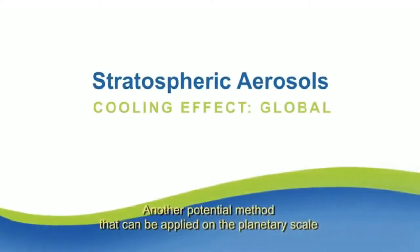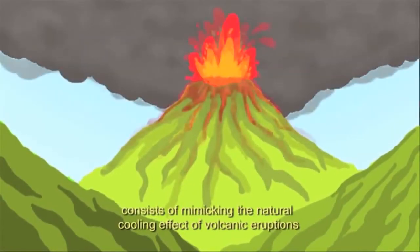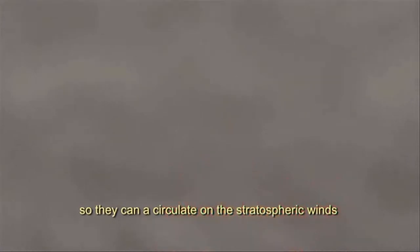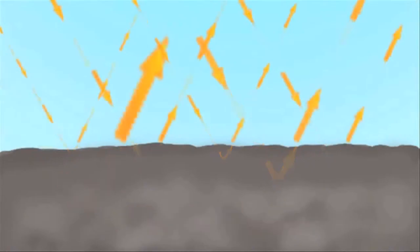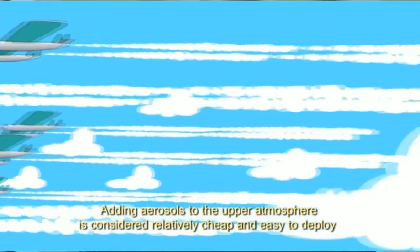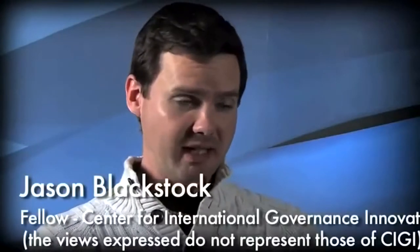Another potential method that can be applied on the planetary scale consists of mimicking the natural cooling effect of volcanic eruptions. By putting reflective tiny particles, aerosols, in the upper atmosphere so they can circulate on the stratospheric winds, we could theoretically block out a small proportion of incoming sunlight. Adding aerosols to the upper atmosphere is considered relatively cheap and easy to deploy if the technology proves effective and safe.